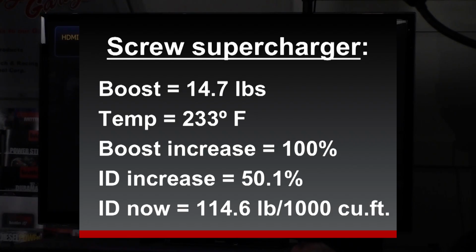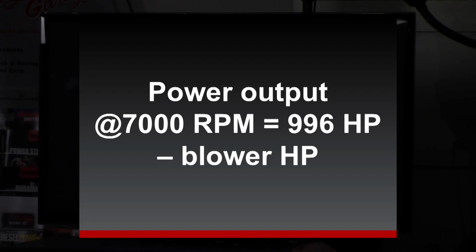There we go. So our boost is still 14.7 pounds. Temperature is down to 233 at that boost. The boost increase is still 100%, but the ID increase is 50.1%. That means we can make 50% more power. So now we're up to 996 horsepower minus the blower loss. And these blowers are a little more efficient, so the blower loss isn't going to be as great.